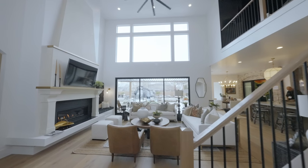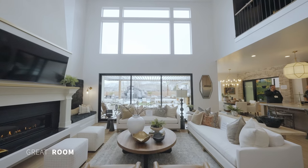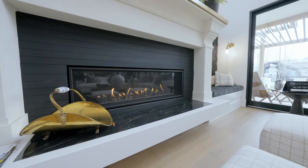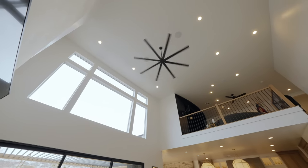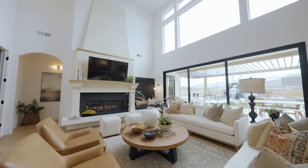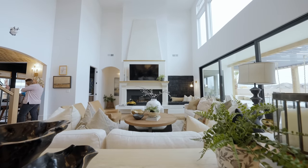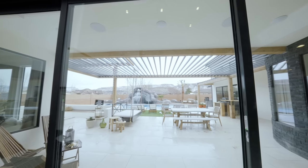Now, let's make our way over to the family area and check out this beautiful two-story great room. Beautiful oversized ceiling fan. I love the linear gas fireplace. Wow. And as you can see, this house has tons of natural light from the picture window above and the huge sliding patio door.